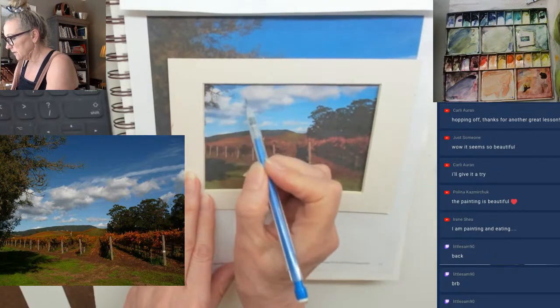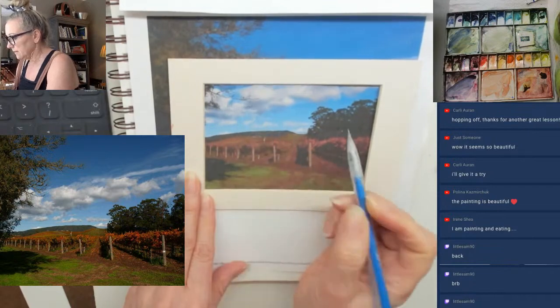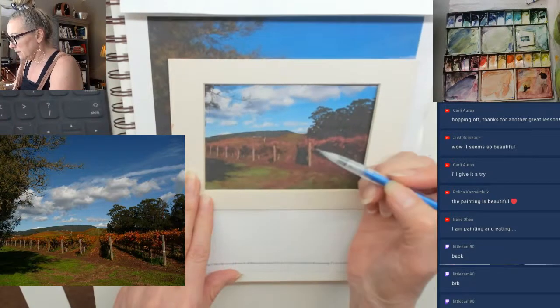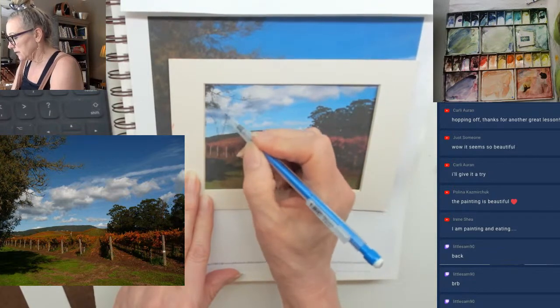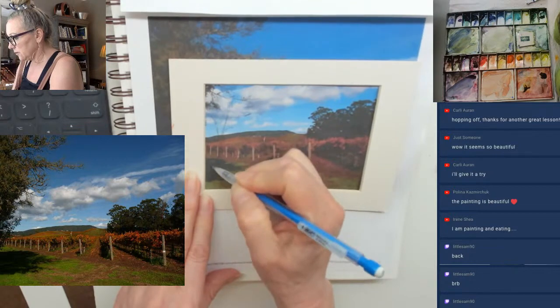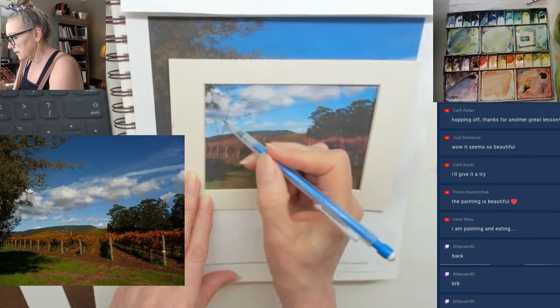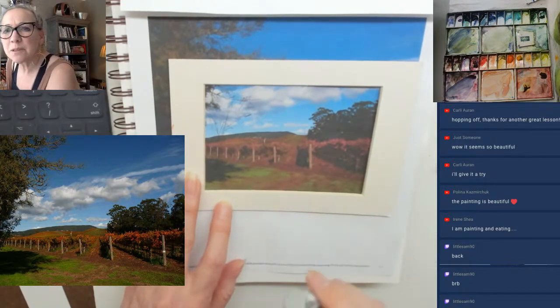I like the idea of this thing coming across here too, our pine again, and maybe you could even make a tree coming up this way, like a pine tree shape, and going like that off the page. I think it would be cool.